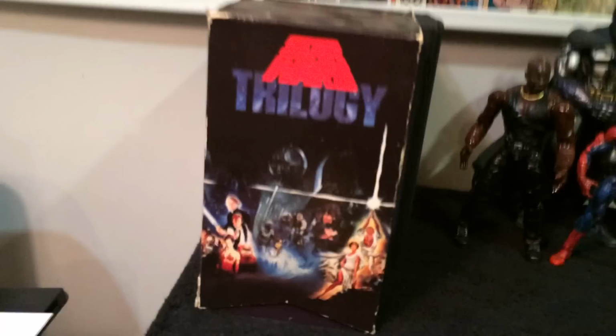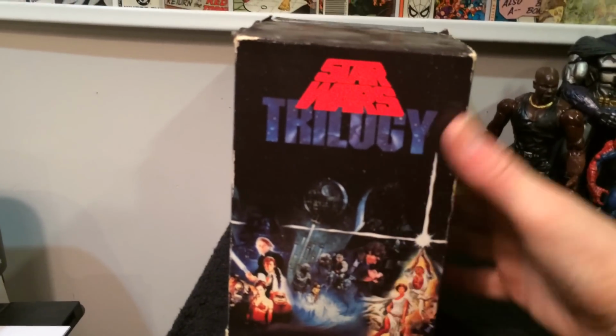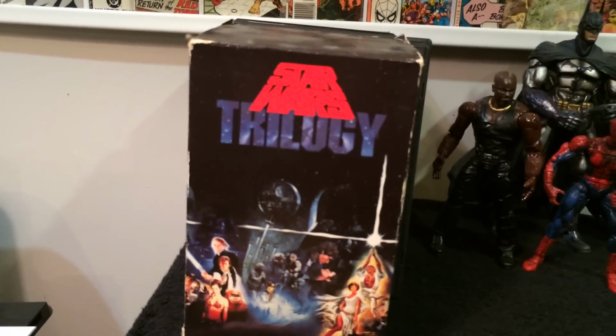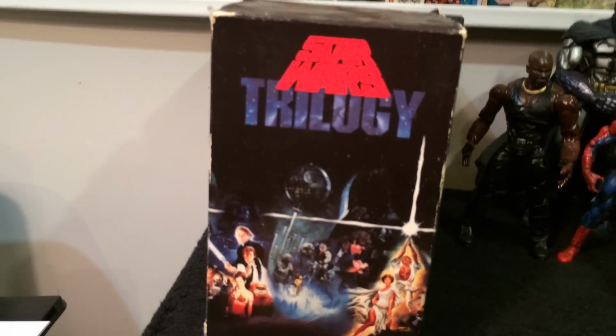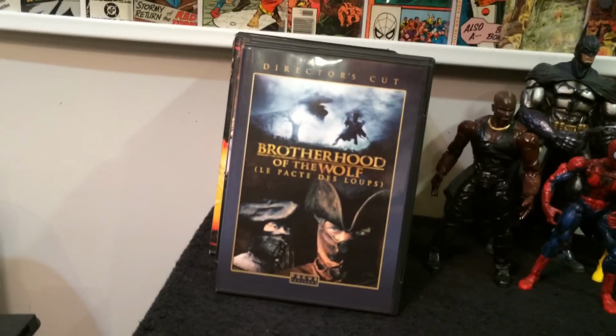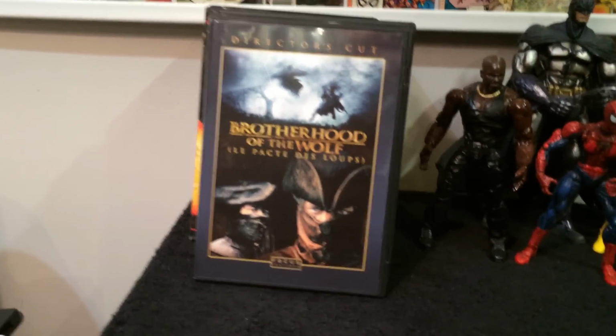Of course, everybody loves Star Wars. This is my original VHS copy. I have the Blu-rays. I bought them a few months ago, and then a couple of weeks later they announced they were doing those steel books. So I missed out on the steel books. I'm not going to double dip on those.